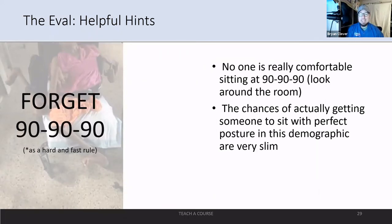We all got taught 90, 90, 90. You're never going to see 90, 90, 90. Chances are you're sitting watching this right now and you are not sitting at 90, 90, 90. I'm not, because it's uncomfortable. It's a great ergonomic position. And a lot of times you're going to see people, especially if they're nonverbal, they can't tell you that they're uncomfortable. Chances are they're probably dependent as well, maybe not, but they're not going to be able to shift and move and get out of a position that's uncomfortable.